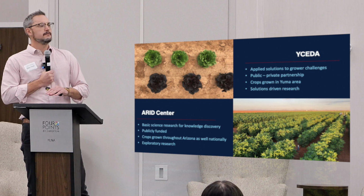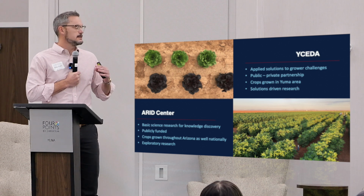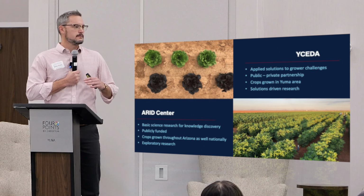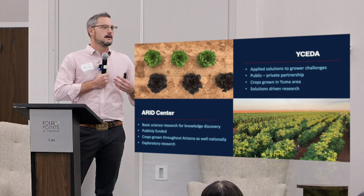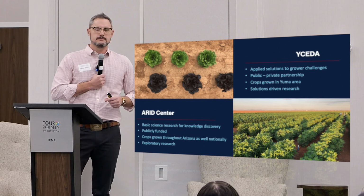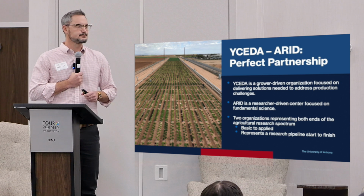For Arid, we are kind of at the opposite end of the spectrum, by design. We're a basic science research organization, basically out there for knowledge discovery. We're publicly funded, and we're focused on crops that grow throughout Arizona as well as the nation, so cotton, sorghum, we do lettuce, we've worked on maize, tepary bean, a whole host of things, but it's really all about exploratory research. And the reason it's about exploratory research is because it really completes a perfect partnership, if you will.